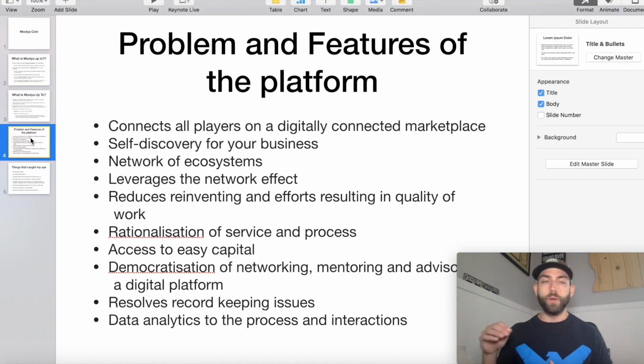So again, as a new startup company, there's people that have done something similar to what you have done before, and their goal here is to reduce the reinventing of the wheel for some of these different companies, startups, whatever it may be. Rationalization of services and processes, access to easy capital, especially if you're new into the game, democratizing of networking and mentoring advisory on a digital platform, reduces record-keeping issues, and provides data analytics to process all interactions.